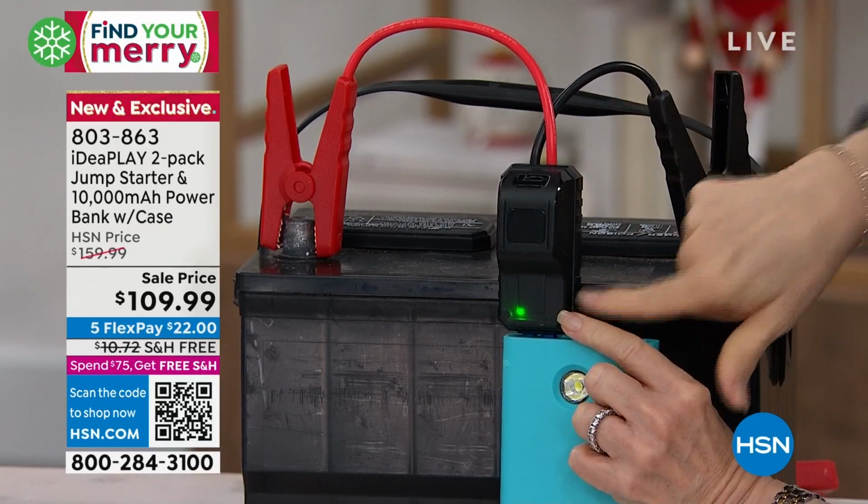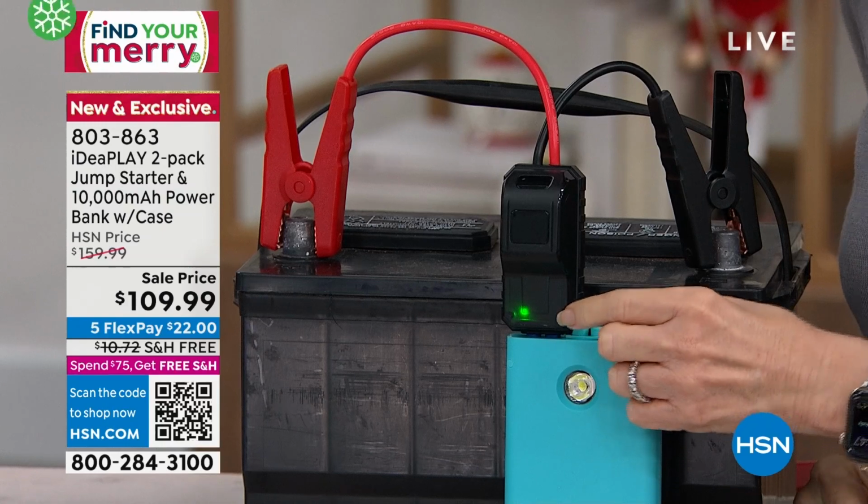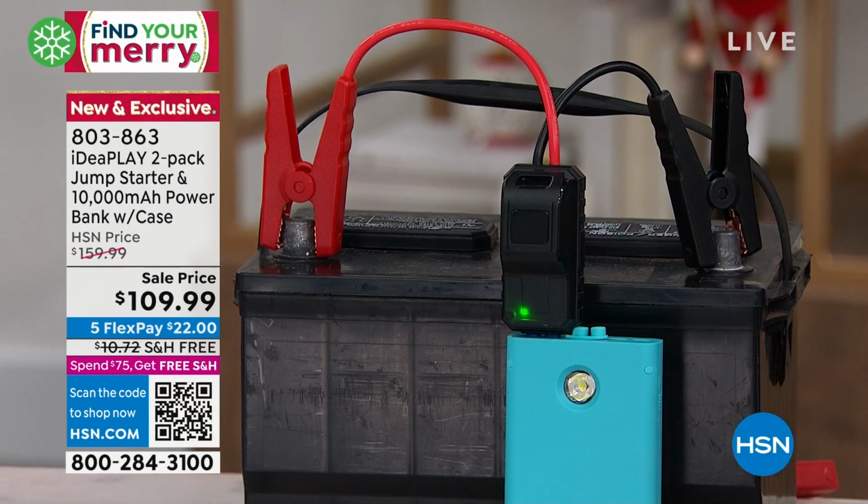You'll see that it's blinking. When it turns a solid green, it means you're good to go. It's instant. Then you can go in, start your car up, and you're ready to go. The great thing about it, I didn't have to wait on anybody. I didn't have to call a tow truck. I didn't have to call that A company. I didn't have to have a stranger come and help.